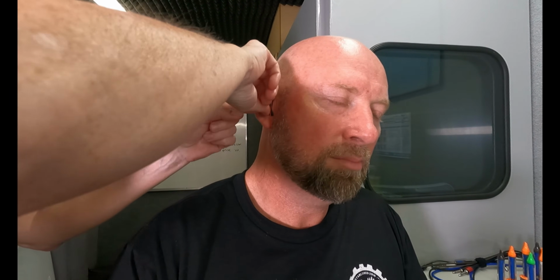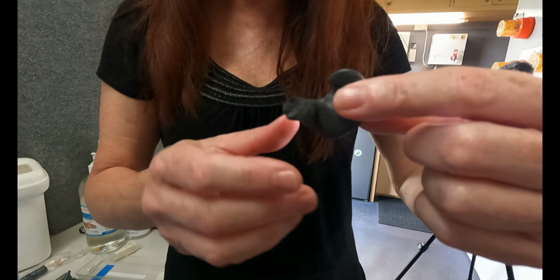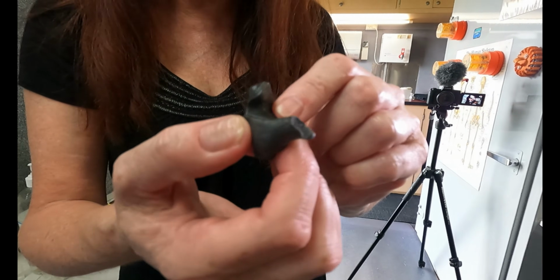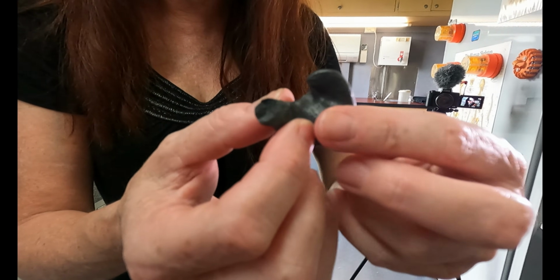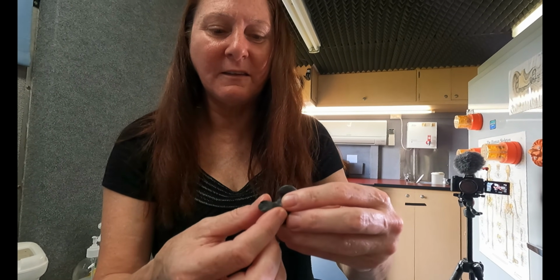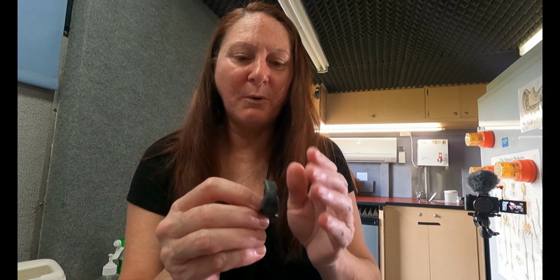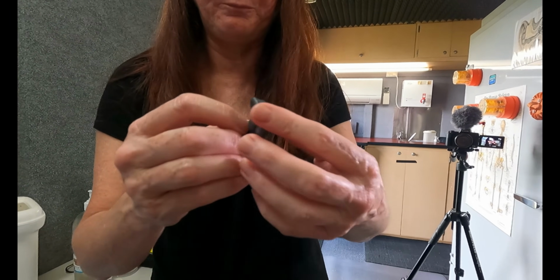Beautiful. Okay, so just going to release this one now, popping out the top there, and we're just going to twist forward to get it out. That's your rough plug now that we've just done. So what happens now is we're going to Dremel and shape that to make it look a bit prettier. So the canal will be rounded off and just trimmed down there, and then because this is for your bike, we're going to make it nice and thin and slimline so it fits in your helmet.